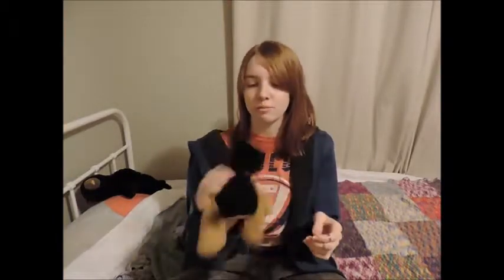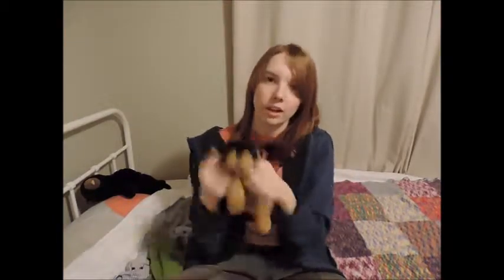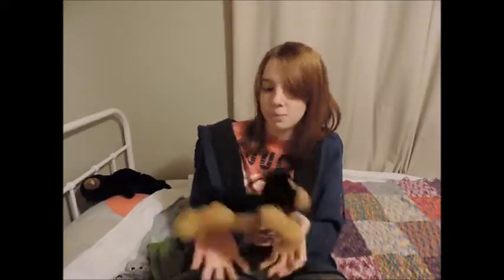Oh, and he's really cute and realistic. He's one of the most realistic little stuffed puppies. I used to pretend I had a little puppy. Yeah, so that's him. Puppy, or Mr. Puppy. Oh, okay, this one is.